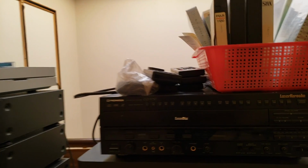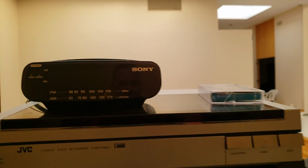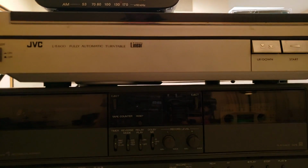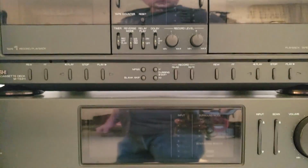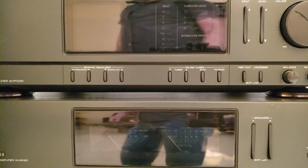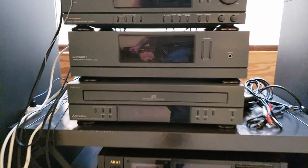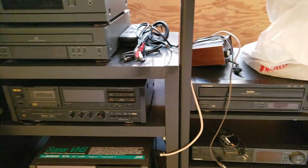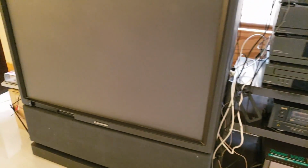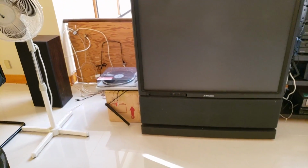Laser karaoke disc changer. You've got a record player. Tape player. Equalizer. Receiver. CD changer. Tape player. VHS. VHS. And a big ass boxy old TV. Look at that. Right here.